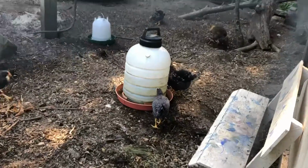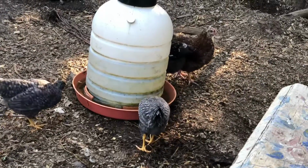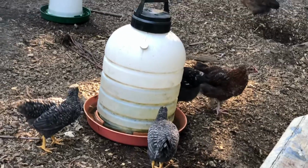Just filled that feeder up. There, you've got some apple cider water there. Looks like they're enjoying that.